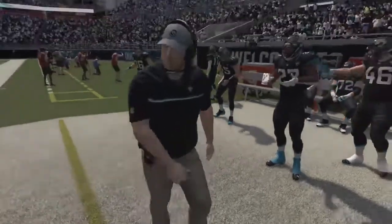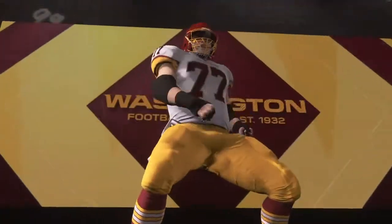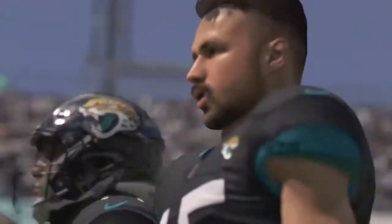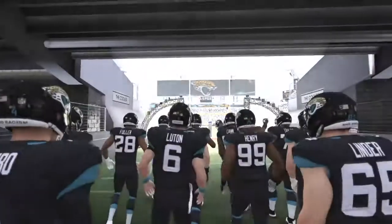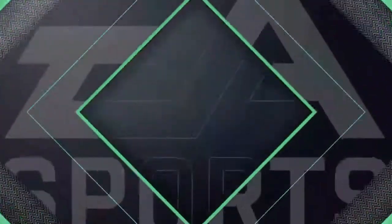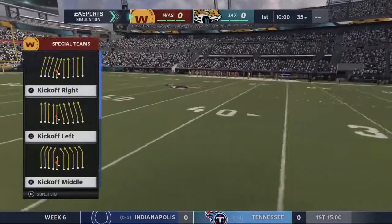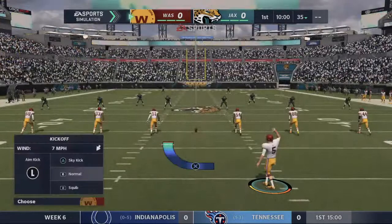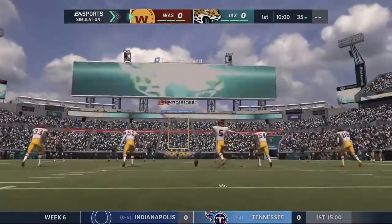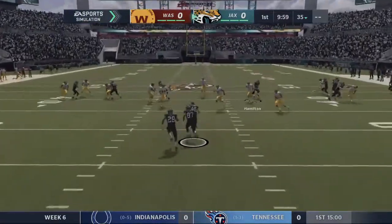Today, from TIAA Bank Field in Jacksonville, Florida, it's Week 6 of the NFL on EA Sports. The calendar may say autumn, but temperatures are still pretty sweltering here in North Florida. But the good news, the radar is clear. Still, hydration will be key today at TIAA Bank Field in Jacksonville. Today, we've got a Week 6 matchup for you here between the Washington football team.